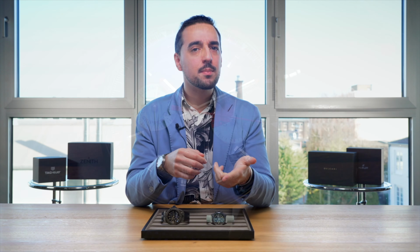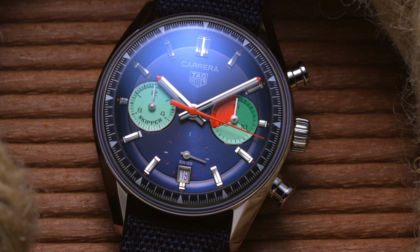Tag Heuer had an amazing 2023 with a lot of releases inspired by vintage Heuers, thinking of things like the Glass Box or the Skipper, for example. And this year is no different. They've already come out of the gate with a new heritage-inspired model. In this case, it's the Carrera Dato.